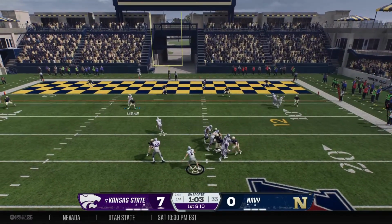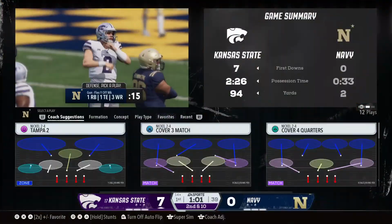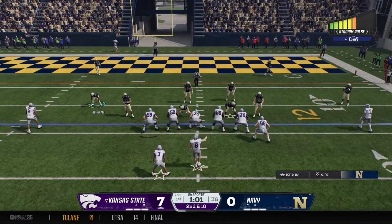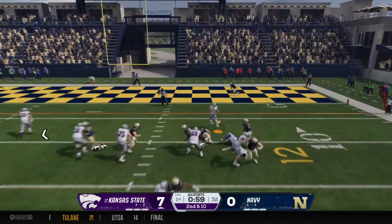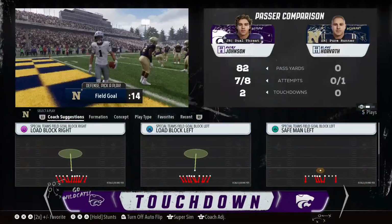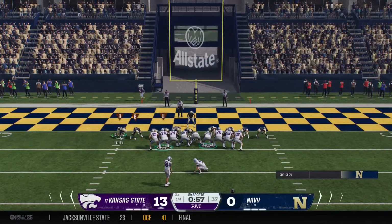Johnson wants to throw it. There's the pressure. And they're not on the same page there. It'll be second down, and remember, they can pick up a first without scoring. He's got it on the run. Touchdown, Kansas State. Made the grab and took it on in for the score.